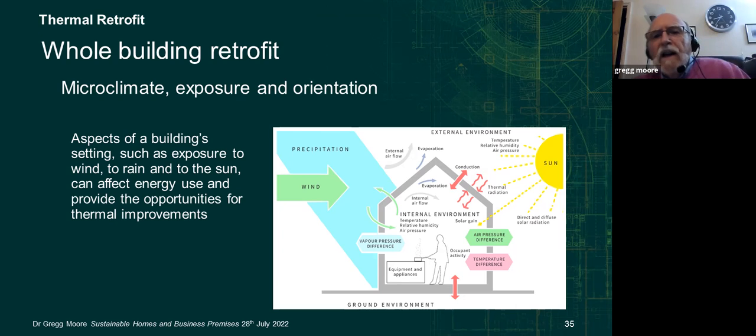So the diagram shows that you might get rain on the building, and that will obviously wet the exterior of the building, which might cause condensation inside the elements of the building, particularly if it's wind-driven rain. The internal environment interacts with the external environment, so you get somebody cooking, you get increased humidity, and so if it's quite sunny outside, then the vapor pressure will be lower outside, and you'll be drawing vapor from the inside through the fabric of the building to the outside, and so on. As I said, there's a whole complex system of effects going on, but if we take those into account, we can use them to our advantage.